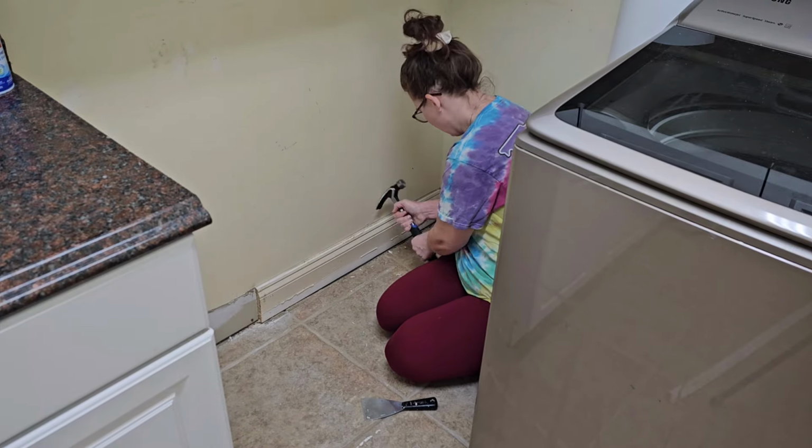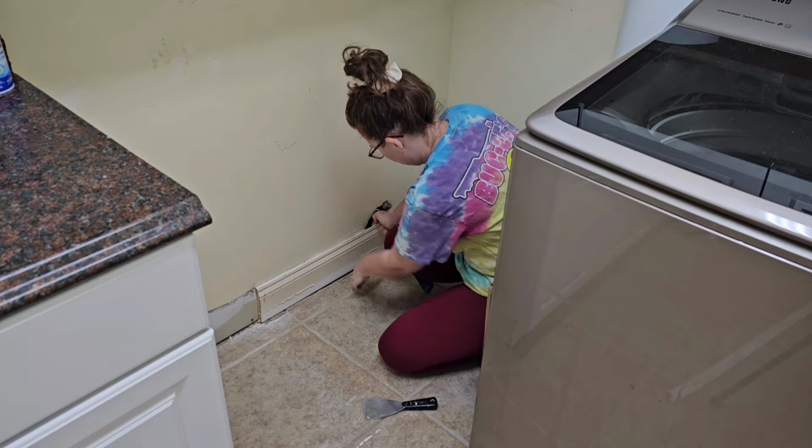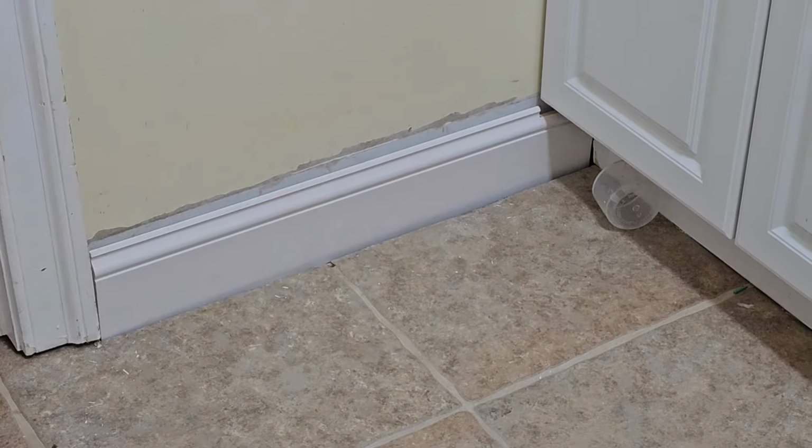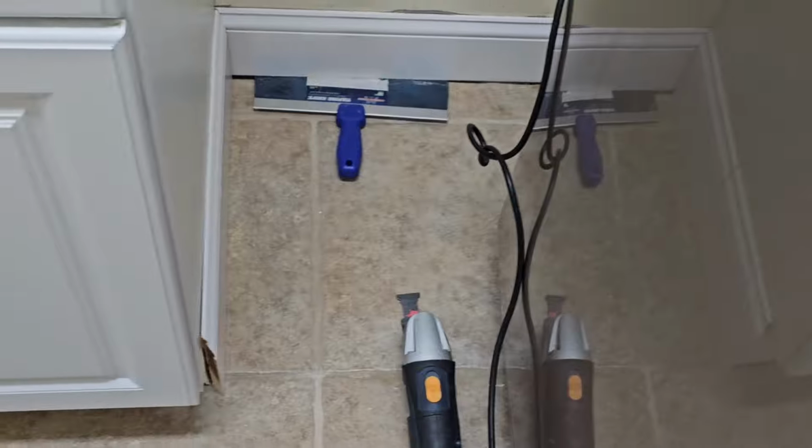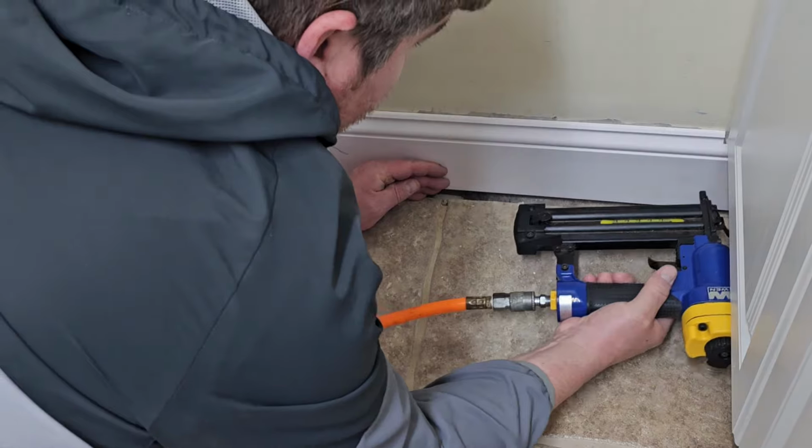And we also needed to get a new baseboard for the wall in front of the sink, because I think they had a flood there before. So we decided to wrap the baseboard around the cabinets too for a really nice look. And I think it turned out really nicely.